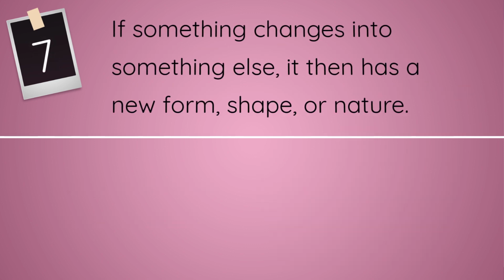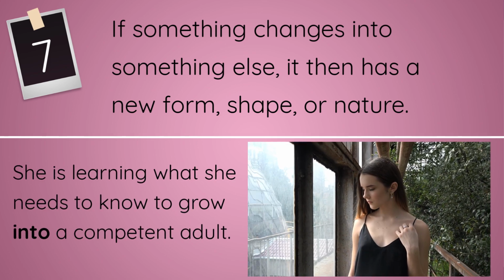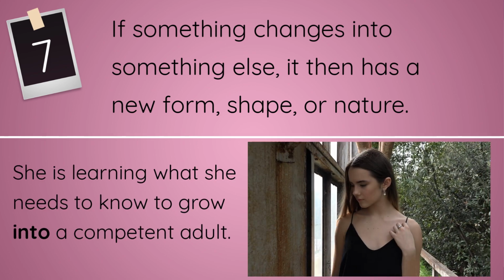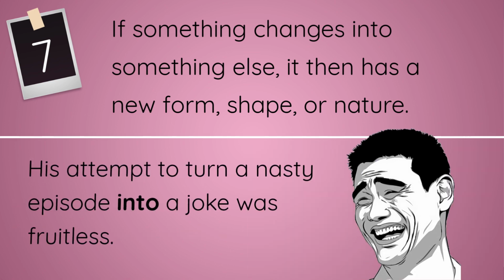If something changes into something else, it then has a new form, shape, or nature. She's learning what she needs to know to grow into a competent adult. His attempt to turn a nasty episode into a joke was fruitless.